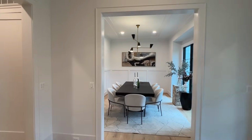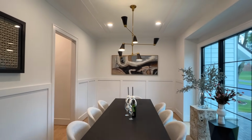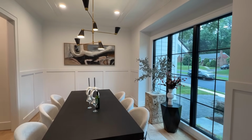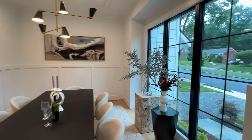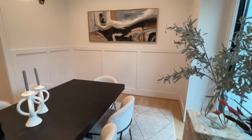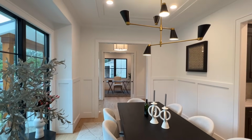All right, so we will head over to the dining room, and we do have 10-foot ceilings on this level, so very spacious. And then again, you got the oversized Anderson windows throughout most of the property. Got the wainscoting, and they do have it very nicely staged. Gorgeous light fixture here.